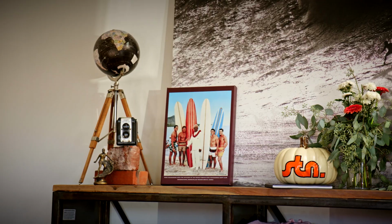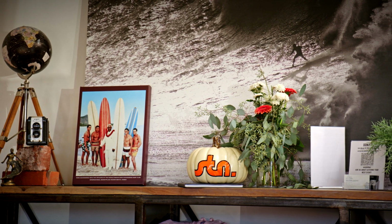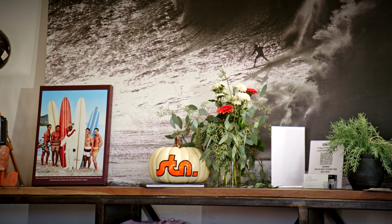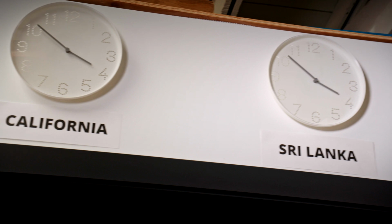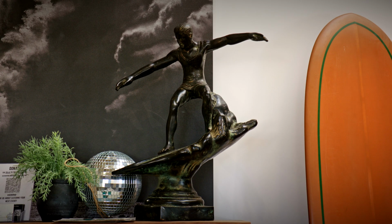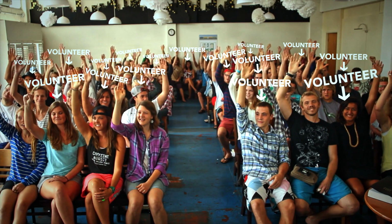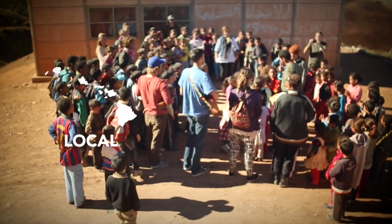We're STN, Surfing the Nations California, and we're a 27-year-old nonprofit with our roots based out of Wahiawa on the island of Oahu in Hawaii. And now we have 4 bases internationally: Wahiawa on the island of Oahu, here in Huntington Beach, Sri Lanka, and Sweden. Through action adventure trips internationally, through selfless acts of community service, and through internships, we prep the next generation to carry on the legacy of creating intentional community, whether it's here locally or abroad.